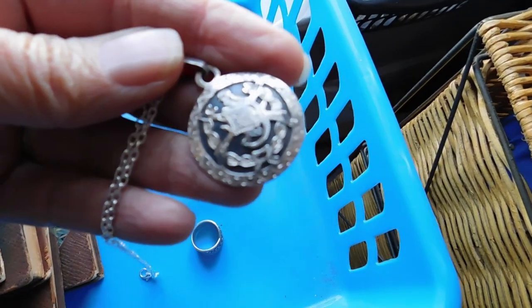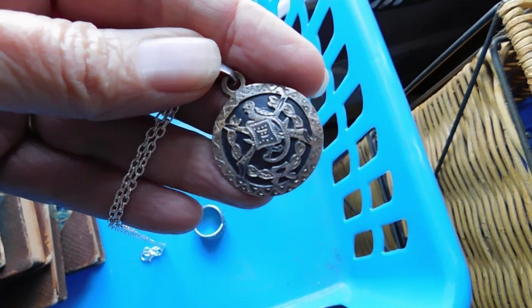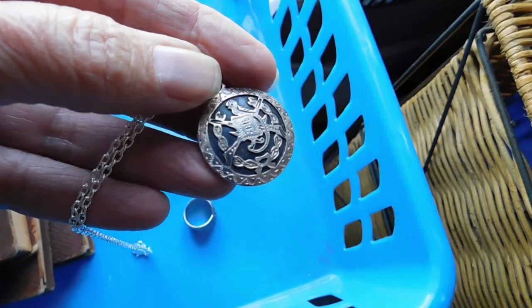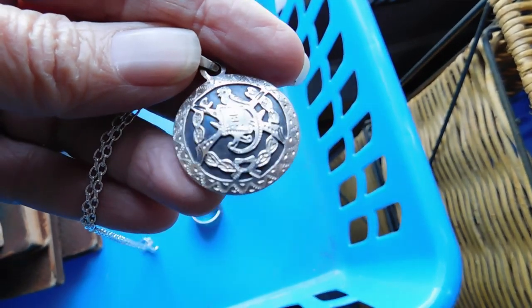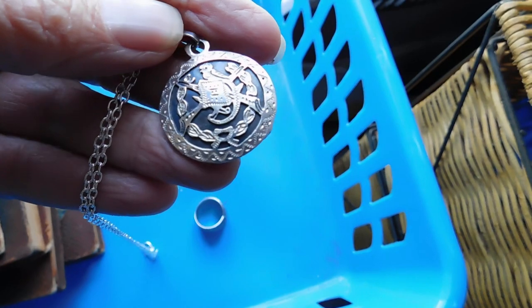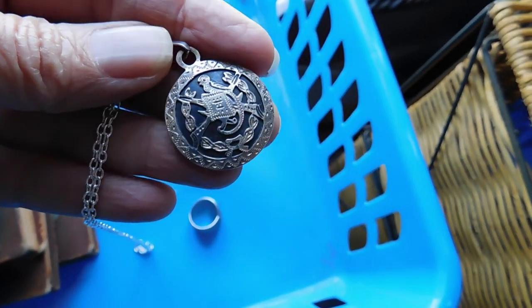And this is a sterling silver necklace from Guatemala. It's actually 900 silver, so it's almost sterling silver. And it's made with the Niello process, which causes that black oxidation on the depressed portions of this. And it's got a bird and some crossed swords and crossed guns and a wreath. And I'm guessing this is some kind of official seal of Guatemala. But it's nice engraving work.